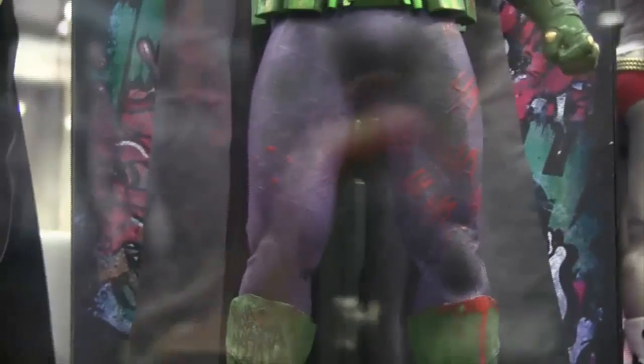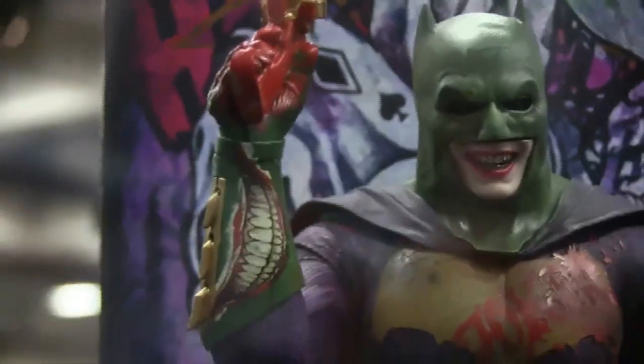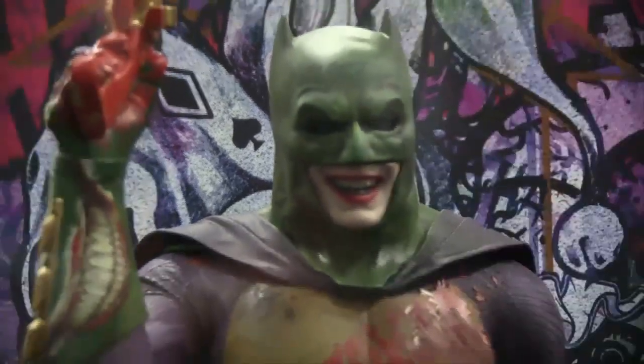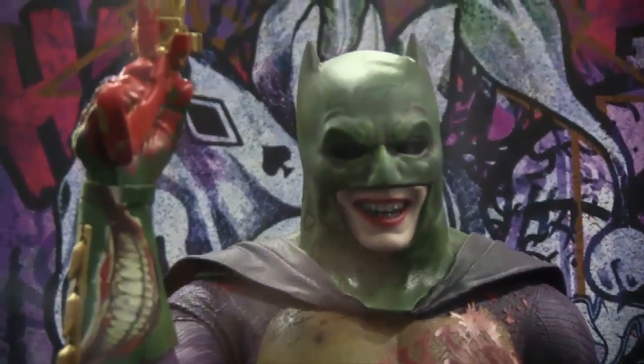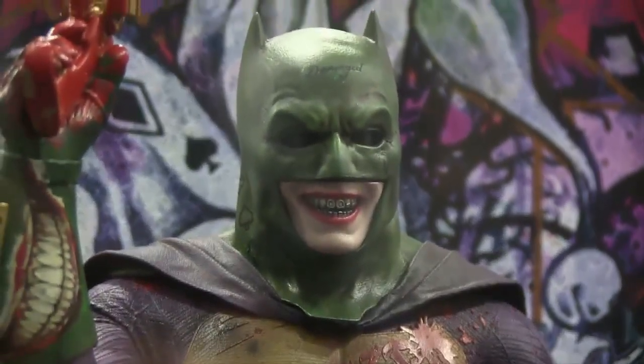But here was the big reveal. The Joker Batman? Question mark. God, I hope this is not a spoiler, because this is too damn cool. I'm probably not going to pick this up. It's really tempting, because just look at that head sculpt. It is so great. One thing I don't understand about this, how is he so buff? Joker is not that buff. But hey, I ain't judging. And if you guys are wondering, on his belt, that is not an R for Robin, that is an X.